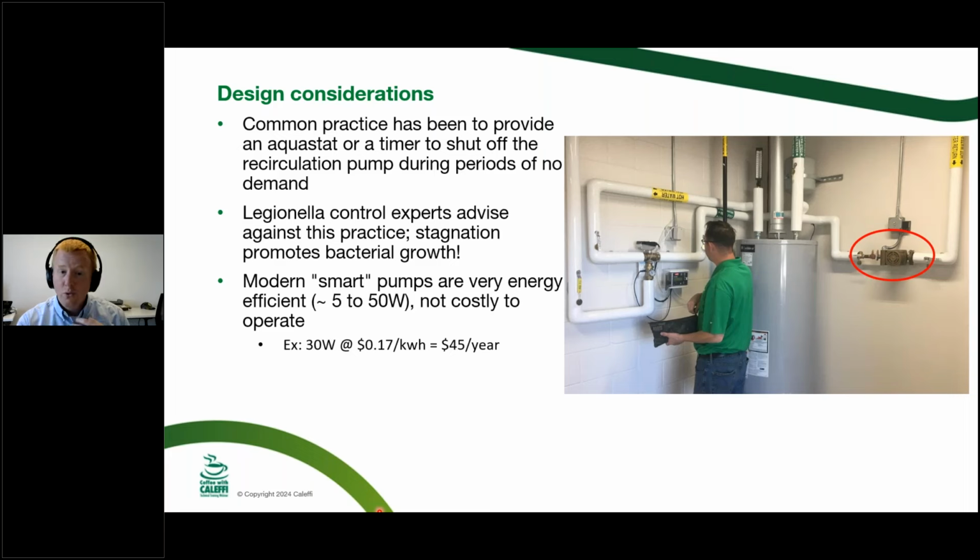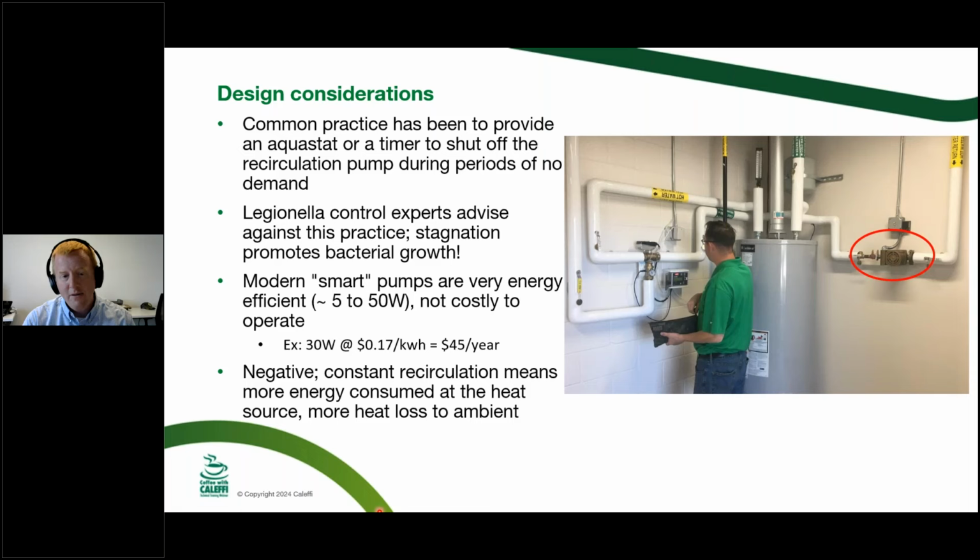Now, obviously, if you do run continuous recirculation, there's definitely potential for more heat loss to ambient or to your building envelope, which is then going to have to be made up by your domestic hot water production. But the fact is that's always going to be there. Really, the only thing that you might change there is if it's on a timer for long periods of time where it's not running, you could save money on that. But if it is on an aquastat, the amount of money that you're going to save on energy for reheating that water is going to be pretty minimal, going from an aquastat versus continuous recirculation.